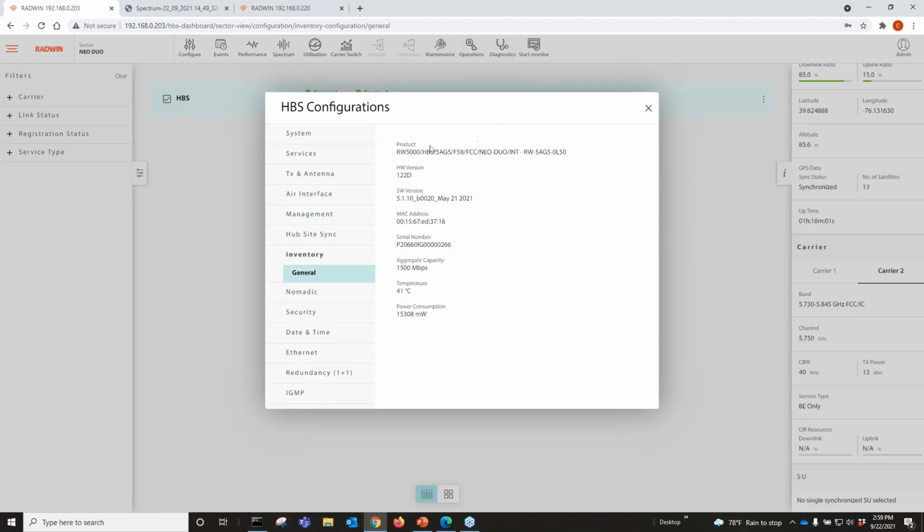Inventory page, telling you what the product is. Very important, what software revision you're running. It's always important. These radios have been on a boat, they've been in a plane, they've been in a warehouse someplace, right? They might not be running the latest and greatest software. So always good to check the Radwin portal, log in, take a look. What's the latest software revision? Look at the release notes that are always available and make a decision.